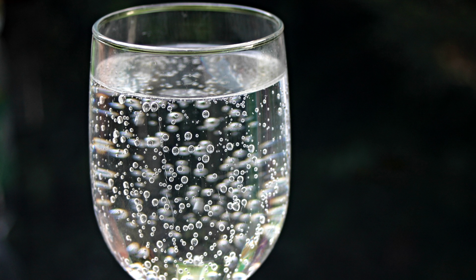Gills do not extract oxygen from H2O like lungs do. They breathe in oxygen gas that has been dissolved in water. What does that mean, dissolved in water? Think of a glass of soda pop with lots of bubbles. The bubbles are a result of carbonation when carbon dioxide gas is forced to dissolve in water. Unlike carbon dioxide gas, which needs to be forced to dissolve in water, oxygen does this naturally.